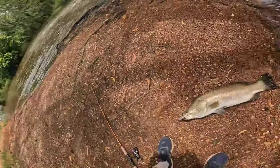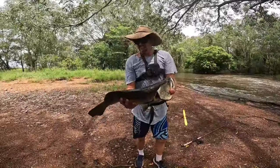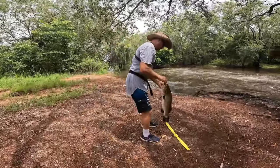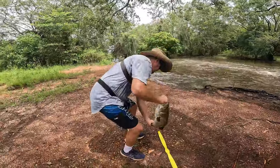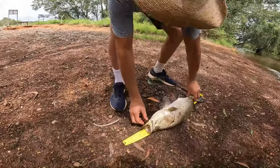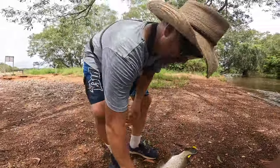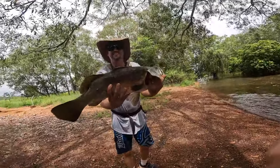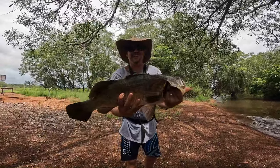I just ran into a couple of people up here. I pulled them out of a bog. They've just been here fishing, said all they caught was tarpon. So yeah, that's unreal. I'll measure him up. All right, we'll measure him up. 67 centimeter. Well and truly legal. First fish of the day, no tag, but that's all right.